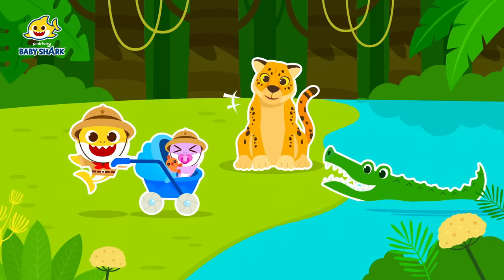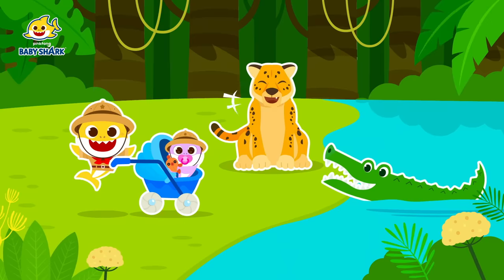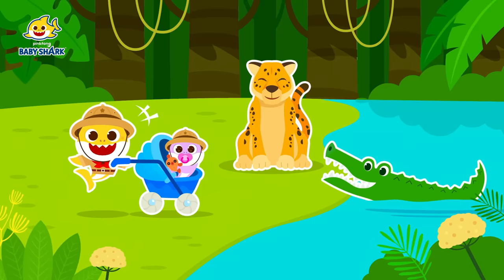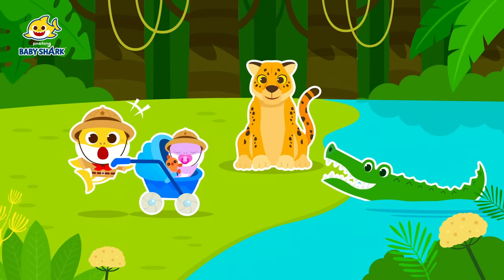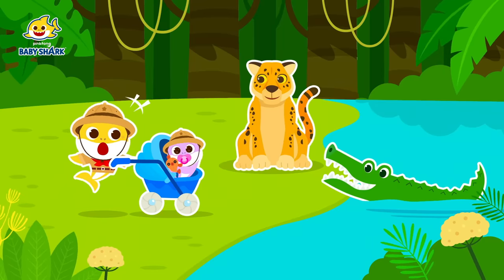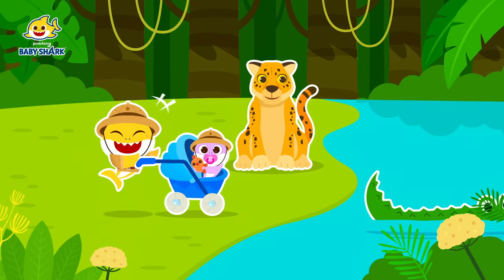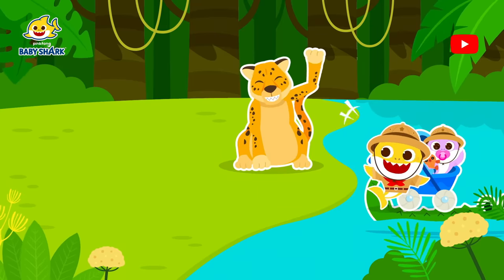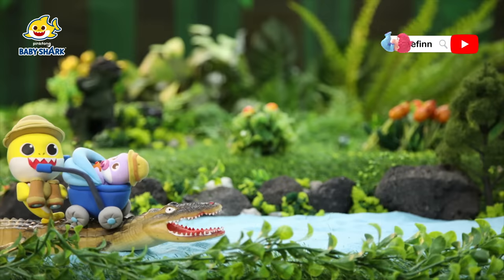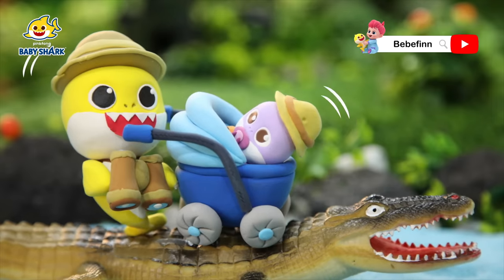I'm so happy because little baby is laughing. I don't think my tail hurts anymore. I'm so glad. Now let's go find that treasure. Hey, crocodile, we need to cross the river. Can you give us a ride? Of course. Thanks, crocodile. Bye, Jaguar. Jungle exploring is so fun. E-I-E-I-O. A tiger here.